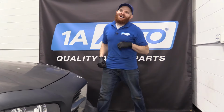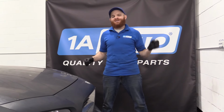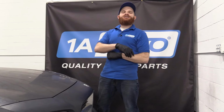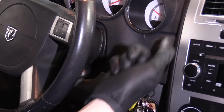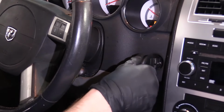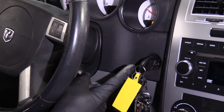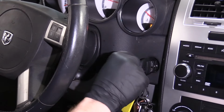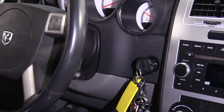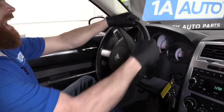Well, this car is a lot of fun, but every car has its problems. I'm going to go over the top 5 searched issues on an '08 Dodge Charger. Let's get started. One of the things you got to look out for is the ignition. When you go to start the vehicle, you might notice the key goes ahead and gets stuck like that. What can happen is this can move around and potentially turn off the ignition while you're trying to drive.